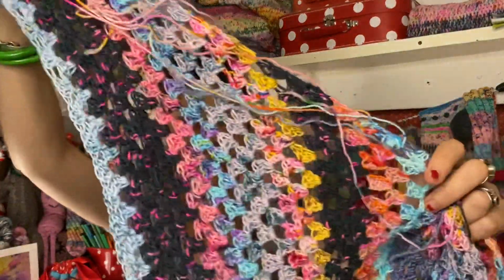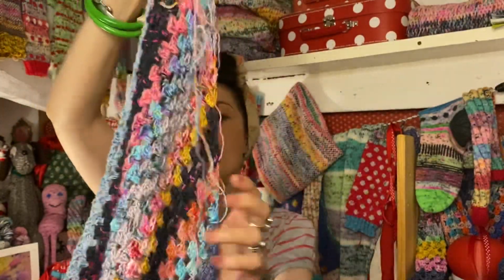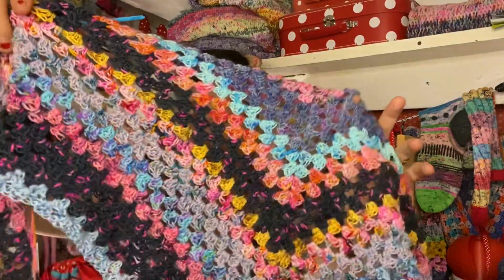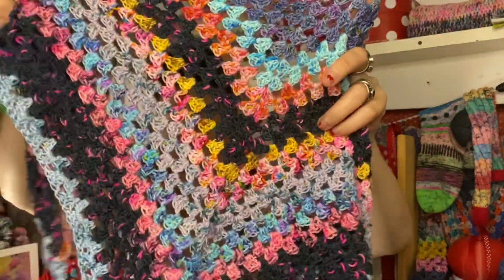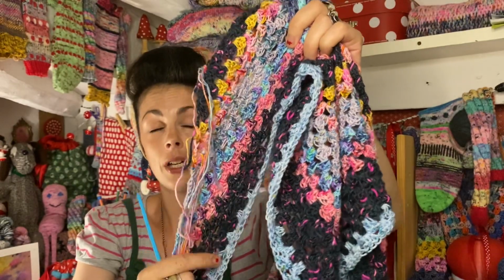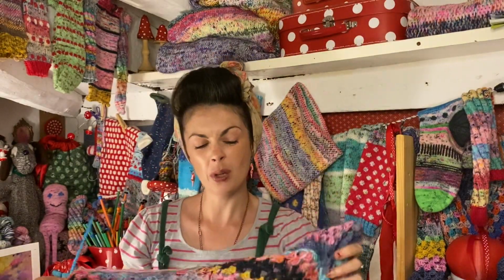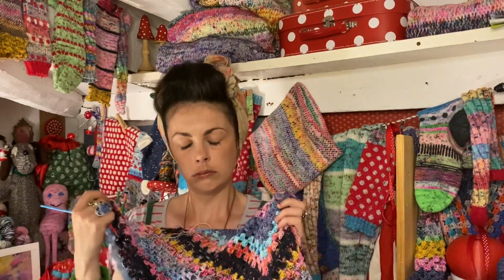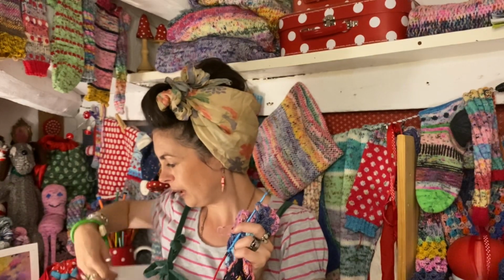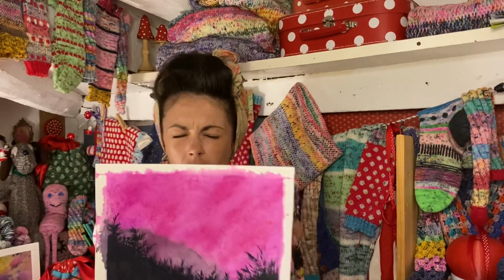So this is what I'm working on. And you may notice there's a new colour in there that you have not seen already on the shop or on Instagram if you're on there. This is a new colour that I'm getting a little bit carried away with. It's supposed to look a bit, feel a bit like this.